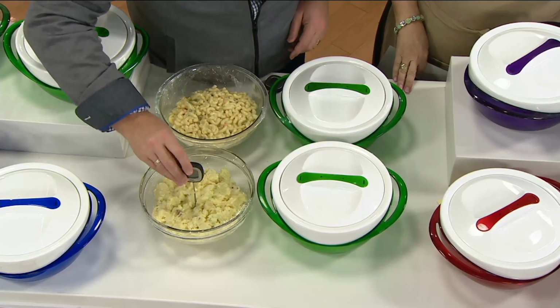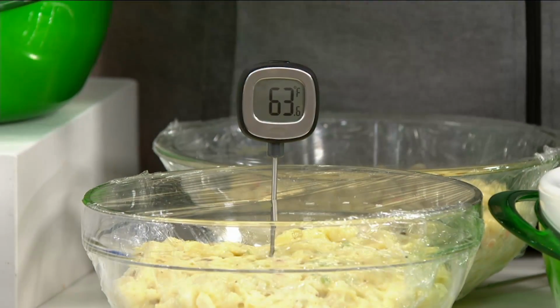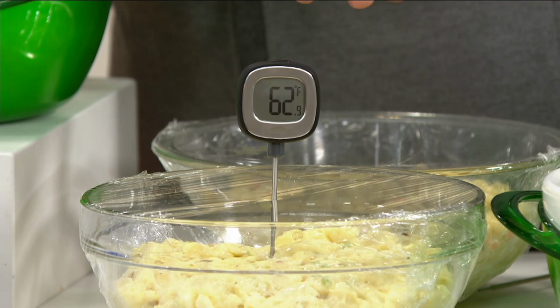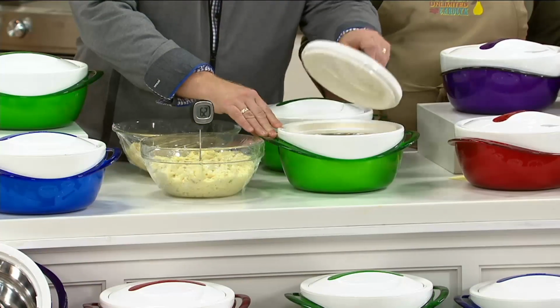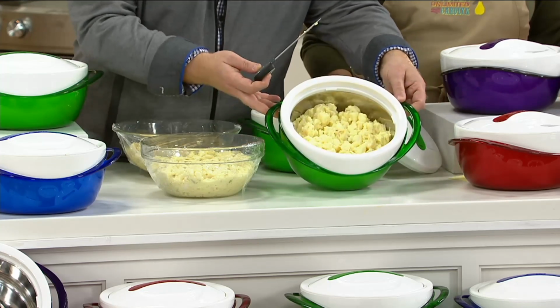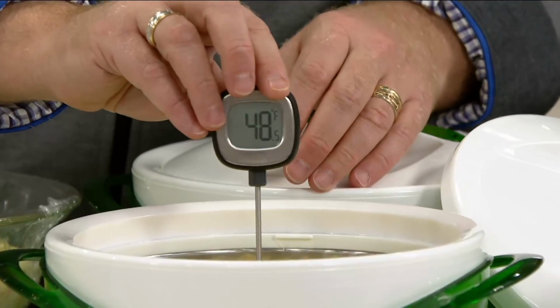I'm going to pierce right through, and I'm actually going to check the temperature of this thing, okay? So it is at 63 degrees. Ooh, that sounds pretty warm for mayonnaise. If you know anything about mayonnaise-based products, you should not be eating that because that is dangerous. We made the same potato salad an hour and a half earlier and put it in here. So it's the same exact potato salad, just so you can see right there. Okay, same potato salad, and we're going to now measure the temperature on that.